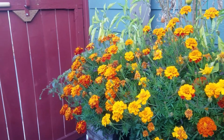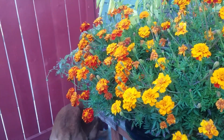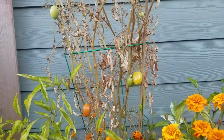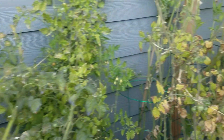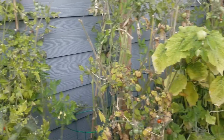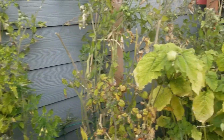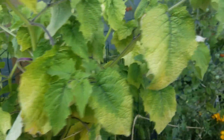Starting back in the corner, the marigolds are definitely out of control. We do have a lot of banana peppers, but lost this tomato plant. I think that was definitely a watering issue. And then we do have a lot of blight going on, but I've still been harvesting quite a bit. But I think the heat and the radiant heat off of this hardy board, we've definitely had some problems. Too much heat.